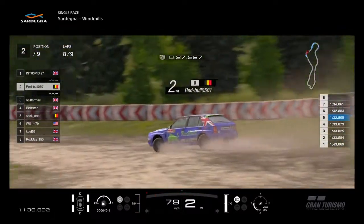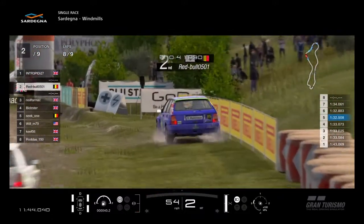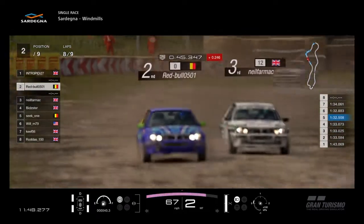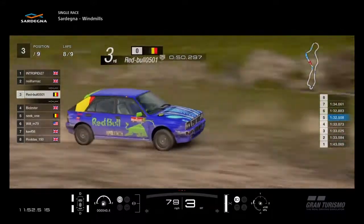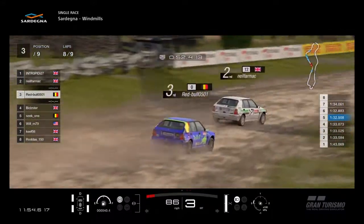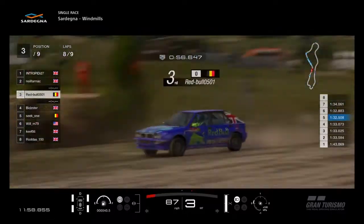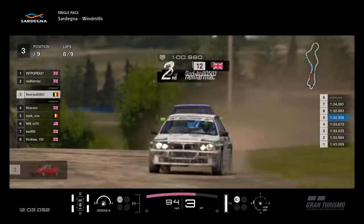Red Bull over the jump into the sideways into the left-hander, and hits the wall on the way out. That could help Neil Farmack out, and it is. He's made a mistake, and he's going to go out the corner here, and Neil Farmack's going to drive right around the outside of him. Finally gets the gap he needs, but Red Bull, it took a mistake from Red Bull to get through. So Neil Farmack goes into 2nd place. Red Bull now doing the chasing with only just 1.5 laps to go, probably less than that now.